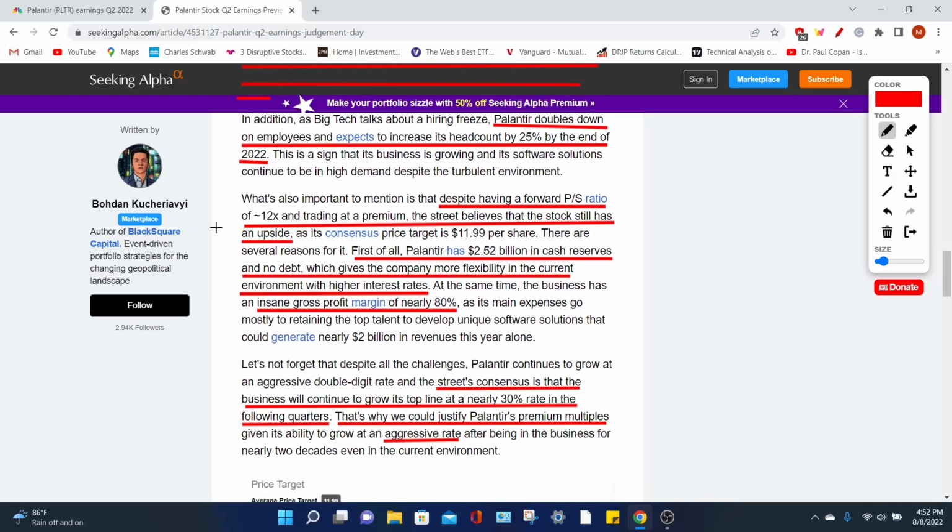Despite an expensive forward price to sales ratio, or PS ratio, of approximately 12, which is rather high because ideally we would want it below 10, Wall Street still believes that there is upside left in this company despite the current stock price. In case you have forgotten, Palantir has an extraordinarily strong balance sheet because they have cash and/or cash equivalents valued around $2.52 billion, and they also don't have debt.